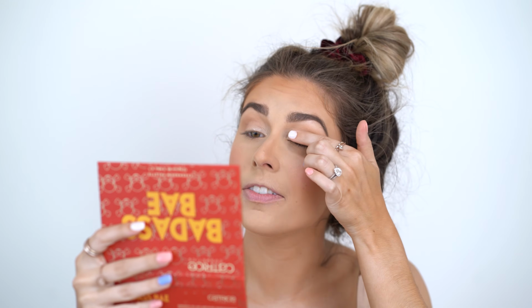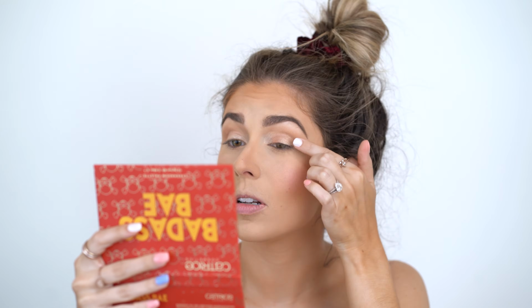It looks a little orange in the pan, but I don't feel like it comes off on my skin tone that way. Next, I'm taking ID GAF, I don't give AF, and just applying this on my lid. Not doing anything too crazy for shadow. I do want just a slightly warm shimmery eye, and I'm keeping it pretty neutral, not doing anything super exciting. Just want it to be wearable.